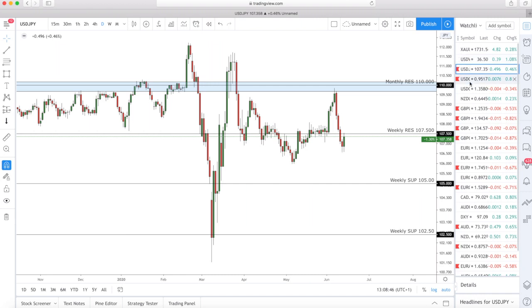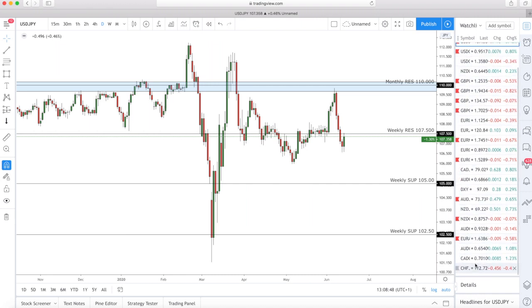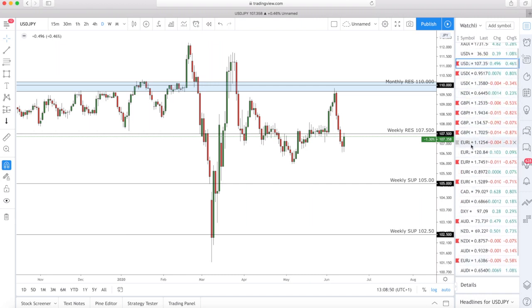As you can see on the right hand side of this screen, I've highlighted the pairs that I'm interested in. So there's quite a few to get through, so I'm not going to hang around too much and just try and get through this as quickly as possible. I don't want to drag things out. So let's start right here with USDJPY.